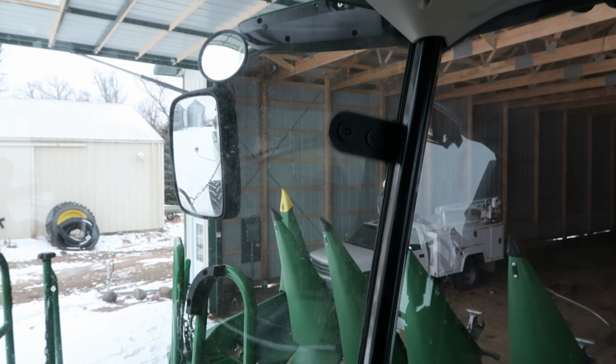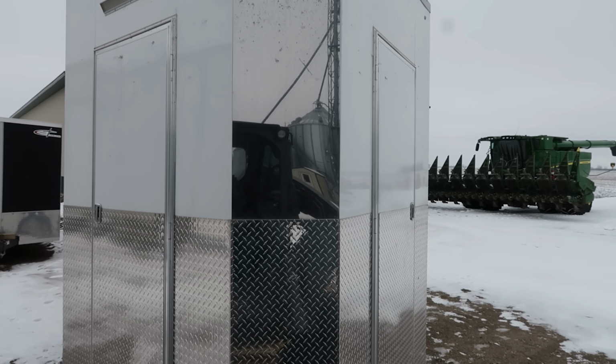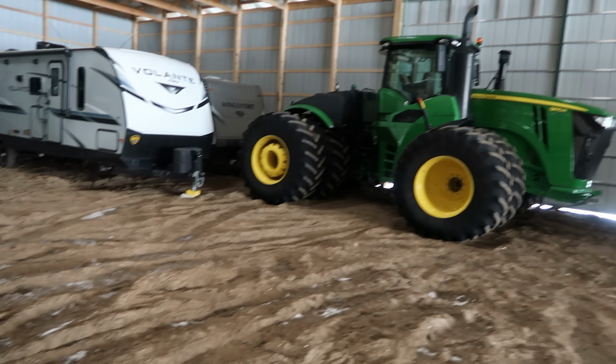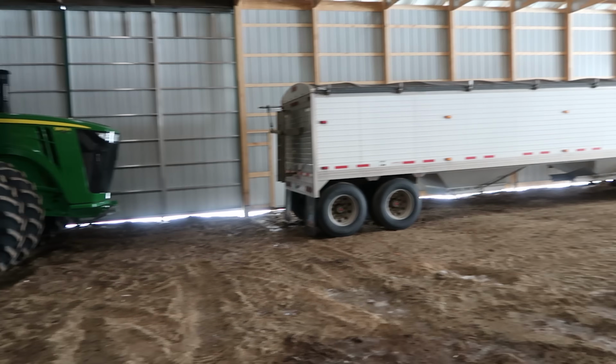This thing just barely fits through this 60-foot wide door. There's really only an extra 30 feet or so. Like a glove.